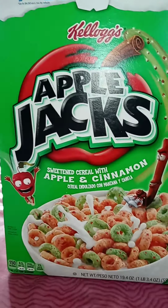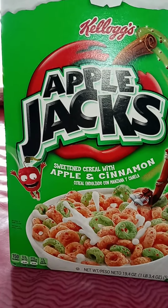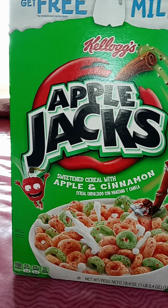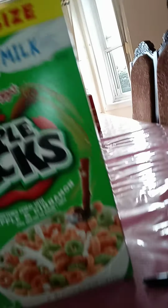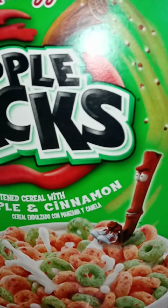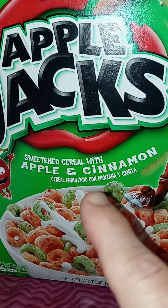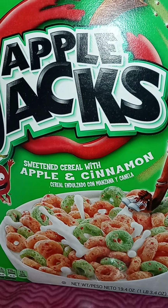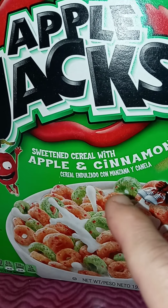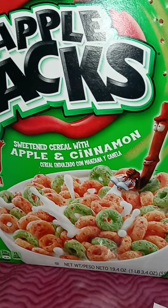I'm making this video because of the Spanish language and English put together. In other words, these days you see Spanish and English written down in advertisements. Like for example, the cereal box, this Applejack cereal, you have Spanish and English both on the box. You see right here? It says sweetened cereal with apple and cinnamon. And down here you have it in Spanish, cereal endulzado con manzana y canela. Same thing as in English.